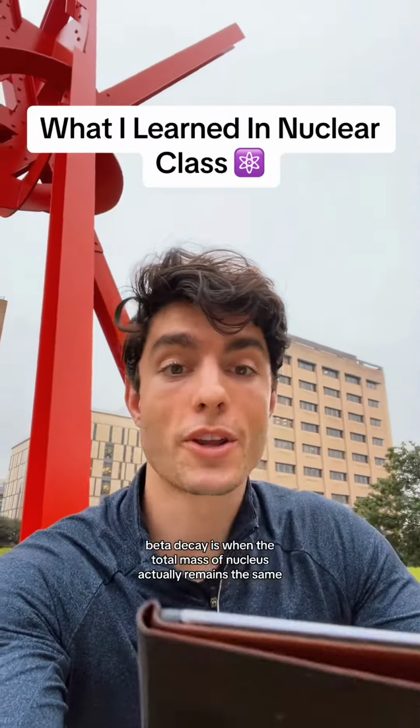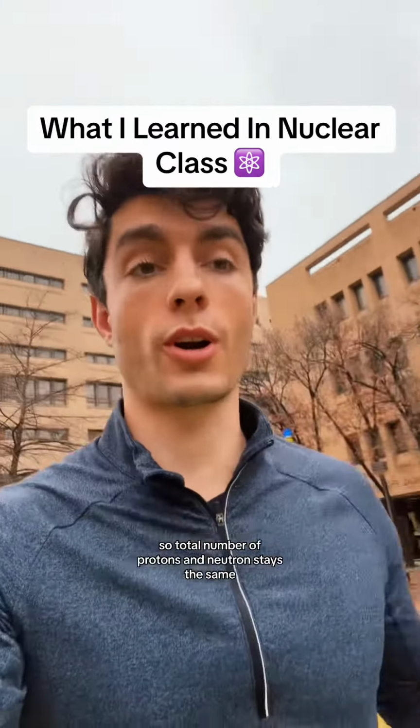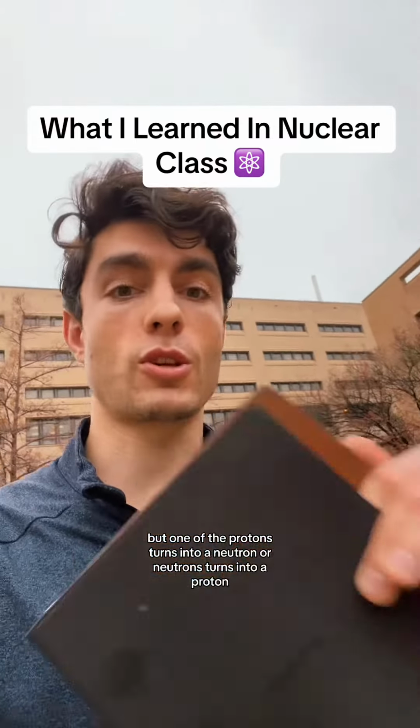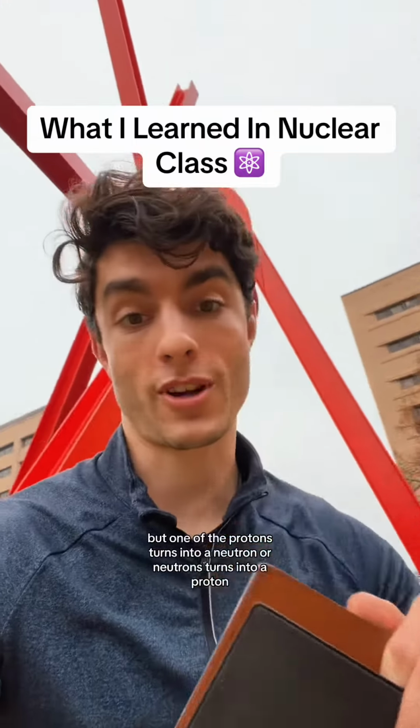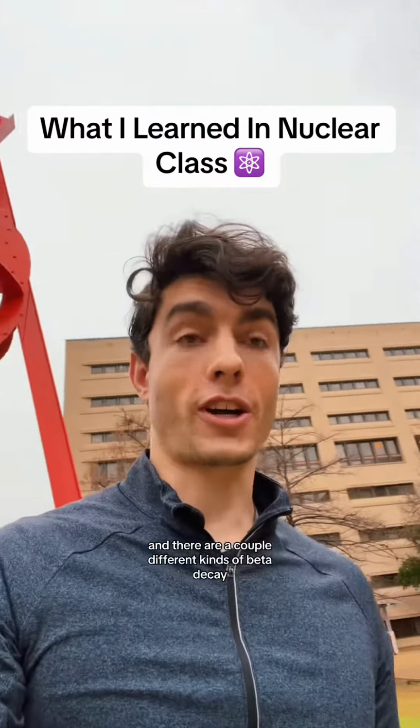Beta decay is when the total mass of a nucleus actually remains the same, so the total number of protons and neutrons stays the same, but one of the protons turns into a neutron or a neutron turns into a proton. So it actually changes the atomic number of the element. And there are a couple different kinds of beta decay.